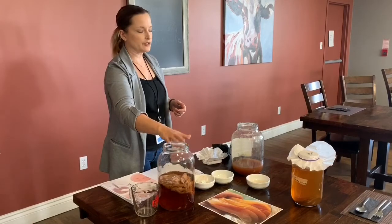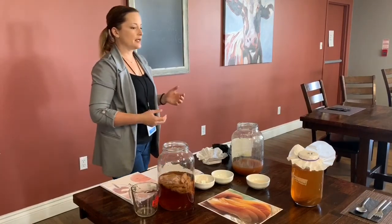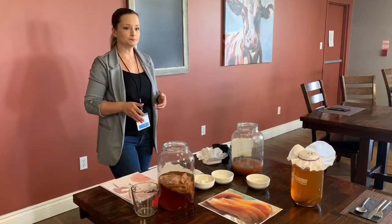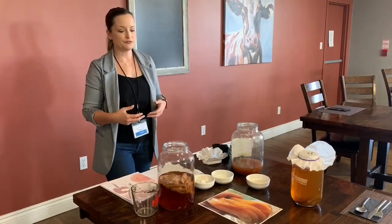So even after it's lost some of its potential, some other things you can do with it is chop it up and add it to your compost bin. Very healthy, your worms will love it. You can also chop it up and mix it into your soil in the garden as well, and it'll continue to feed your soil.